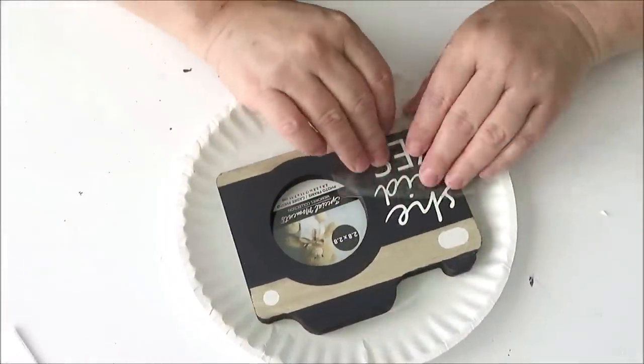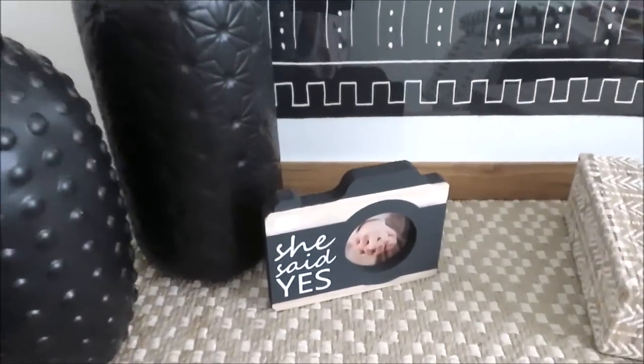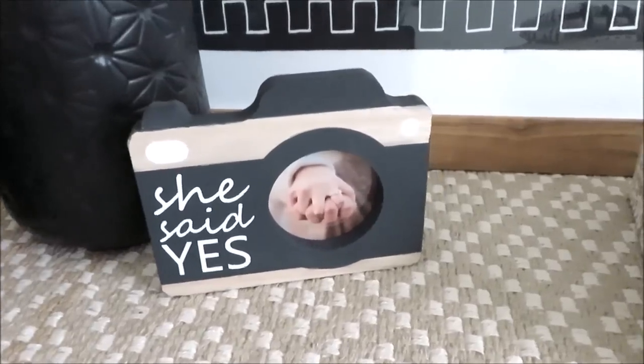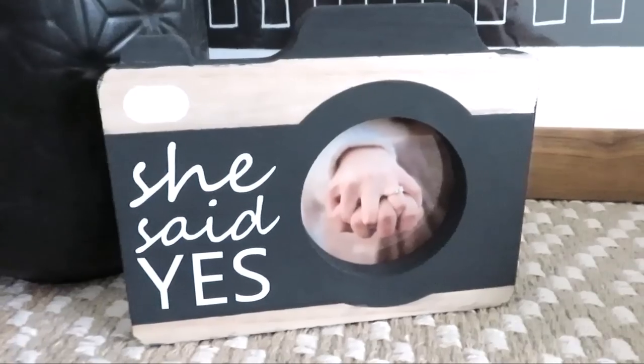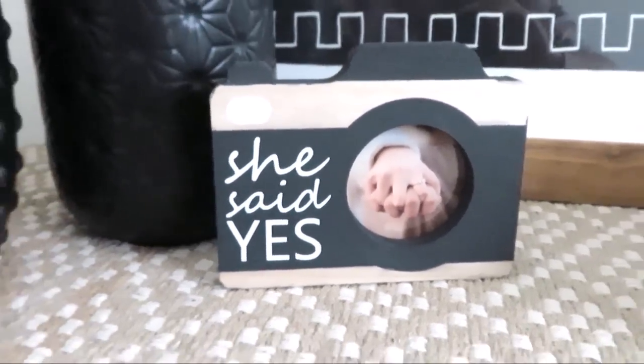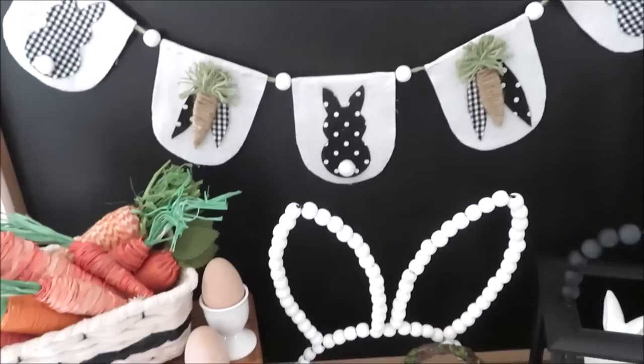I also used my Cricut to cut this out, which says she said yes. And you can see why this is the best of my DIYs. Our son is engaged to be married, and I popped in a photo from their engagement and put it in our guest room for our guests to enjoy. And it just so happens that they are the next guests on the list.